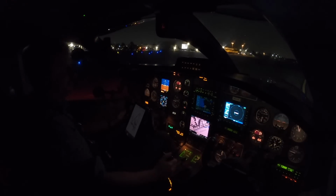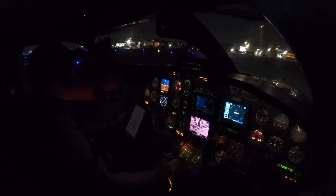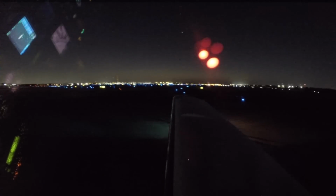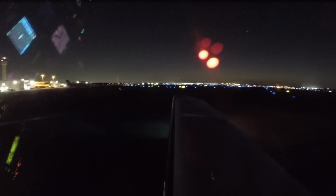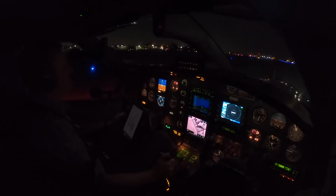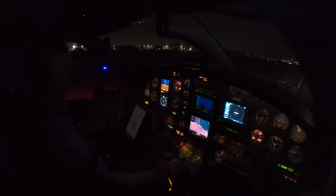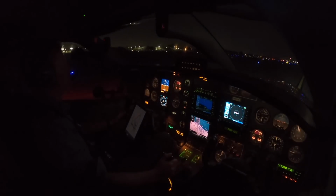Alright, man, I hope you guys all enjoyed that flight. Welcome to Miami Opa-locka Airport. Beautiful sunset tonight, even though everything on this flight for the most part was unexpected. But as we've learned and stated on this flight, if you expect the unexpected, things will go a lot smoother, rather than just being naive and thinking everything's going to go as planned.